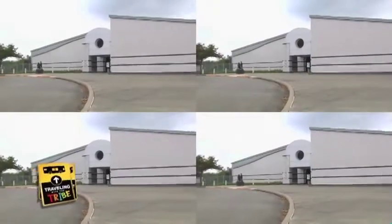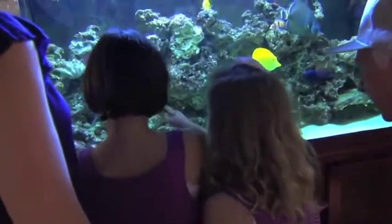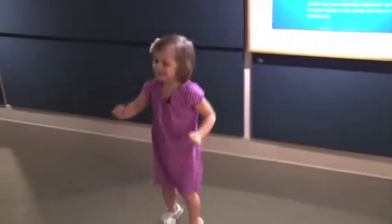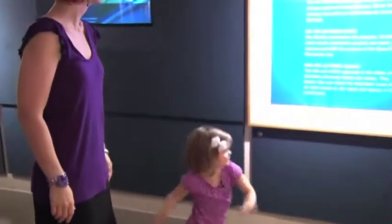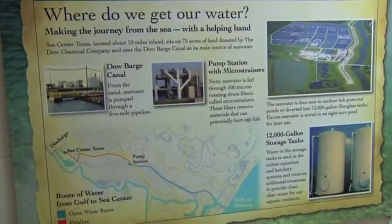Welcome back to Traveling with the Tribe, where this week the tribe is hanging out and having fun on the coast of Texas in Lake Jackson, a place that we have found is very family friendly. Of course, one of the reasons why it's so family friendly is because of the Sea Center of Texas, a very fun and educational vacation destination tucked away near Galveston.